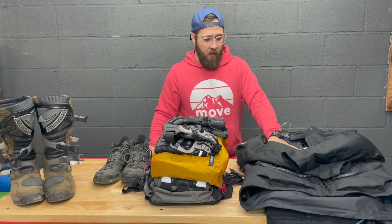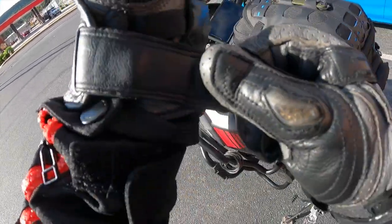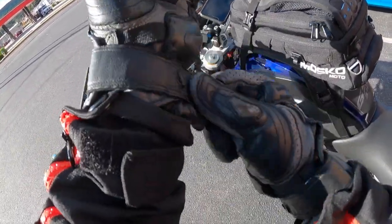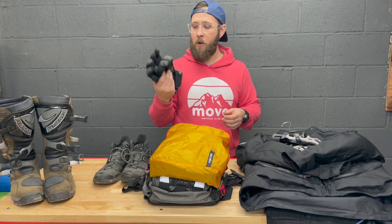So now for gloves, I was rocking the REV'IT Canyon gloves when it was warm. That didn't last very long, unfortunately. Ended up using these insulated Fly Racing gloves, which were also great.